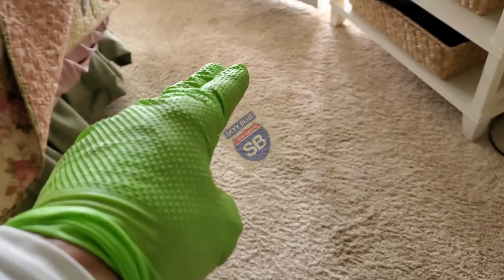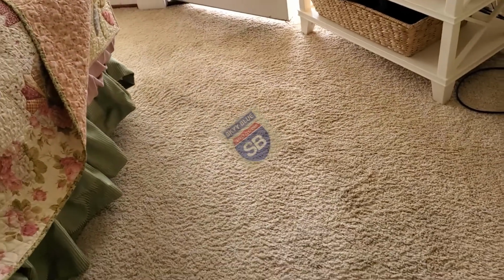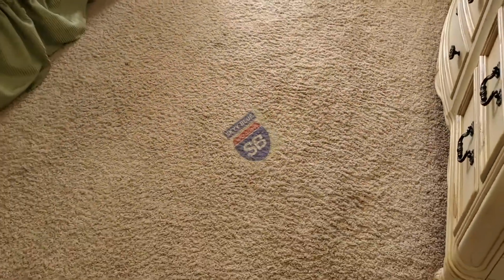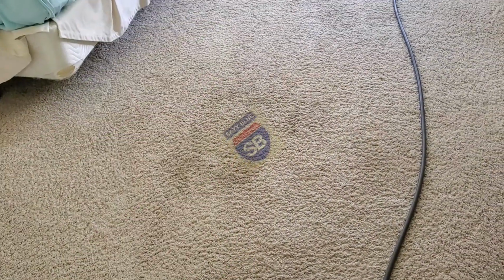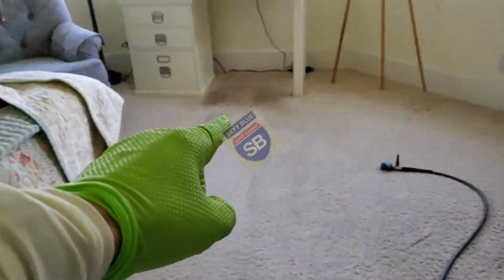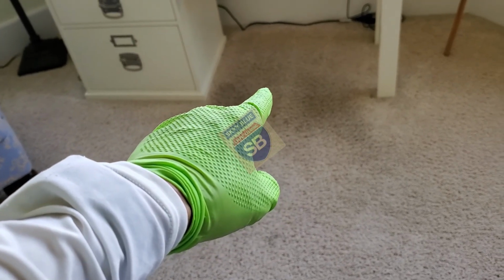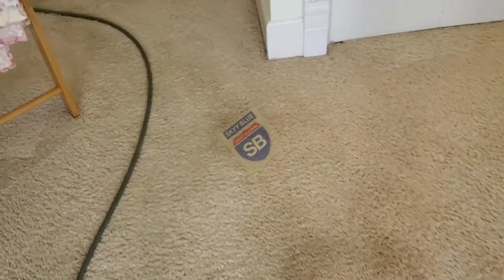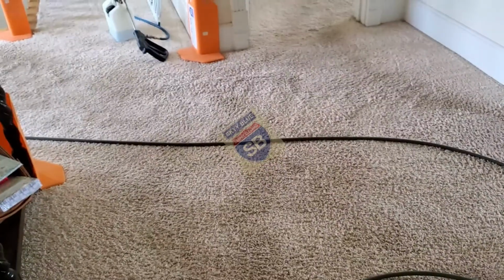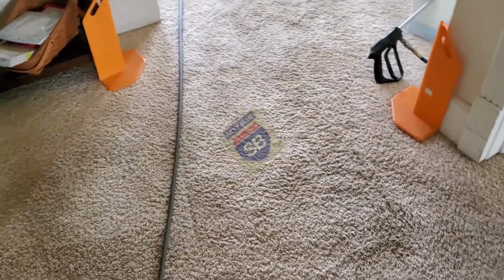Same thing over there. You can slightly see the spots, but once again, they're contaminated with soil, grime, dirt. But now we're gonna proceed to clean them, and they're gonna turn out pretty nice. Same thing over here, we're gonna do our pre-spray. And over here is where they spend a lot of time at this desk. There's a computer, but we're gonna make it happen. All right, guys, stay tuned. We're gonna proceed to do our pre-spray and eventually our steam cleaning.